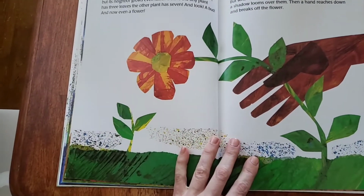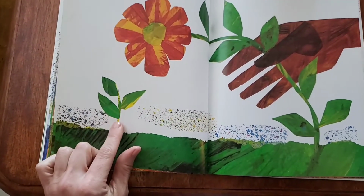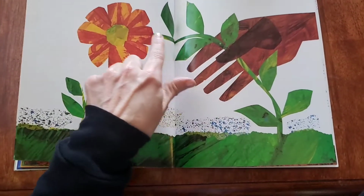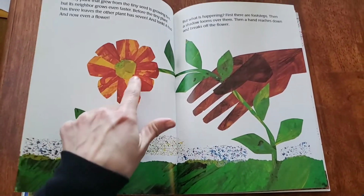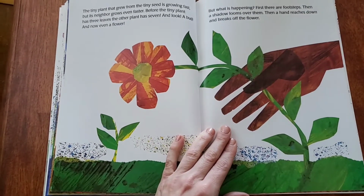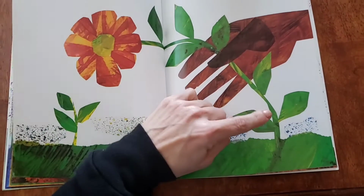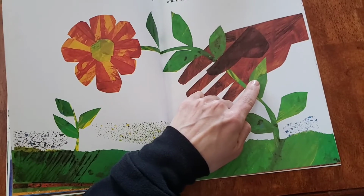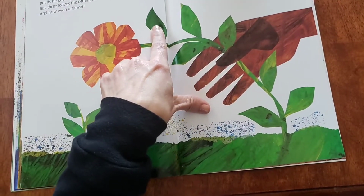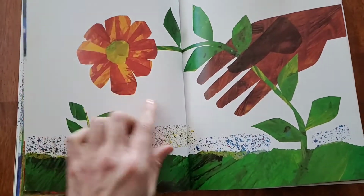The tiny plant that grew from the tiny seed is growing fast. That's this one right here. But its neighbor grows even faster. Whoa, look at that. What did it make? A beautiful flower blossom. Before the tiny plant has 3 leaves, the other plant has, let's count them, 1, 2, 3, 4, 5, 6, 7 leaves, and a bud, which turns into the flower.